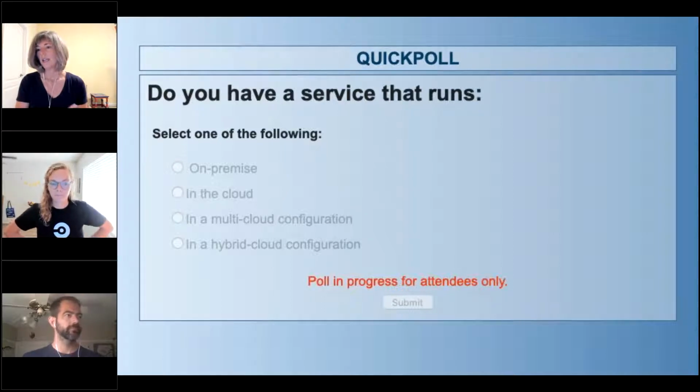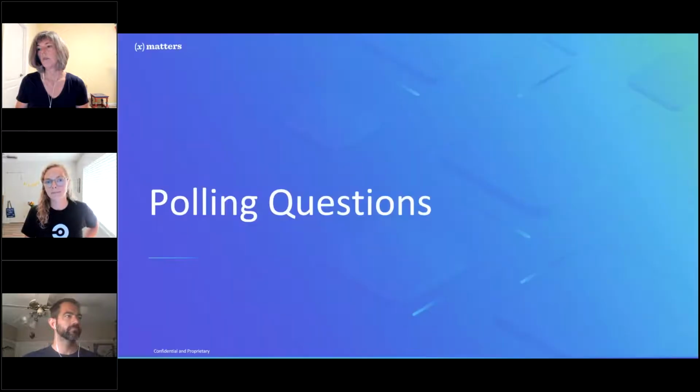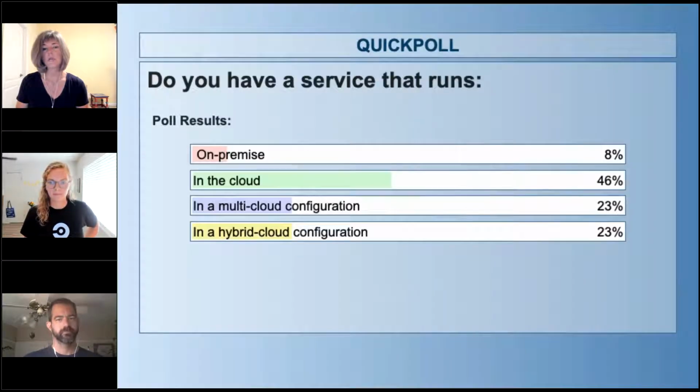All right, looks like we've got a healthy number of folks who have replied, so I'm going to close this polling question out in 3, 2, 1. Here are the results of the first one. Looks like the majority of folks have a service that runs in the cloud rather than multi-cloud or hybrid cloud, but those are dead even seconds. Very interesting.